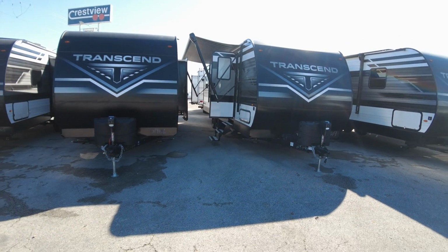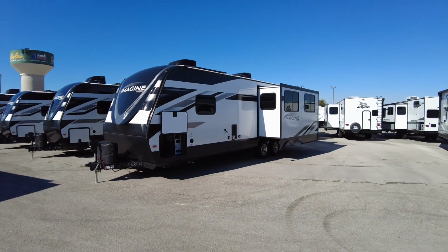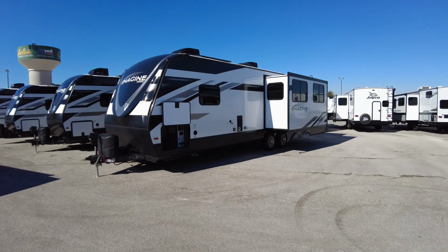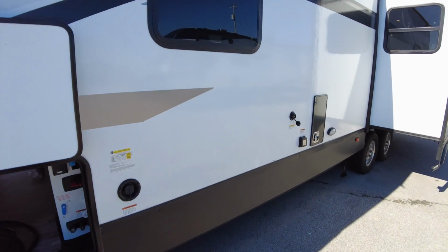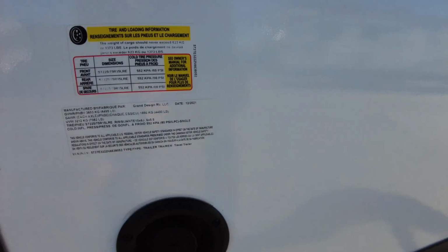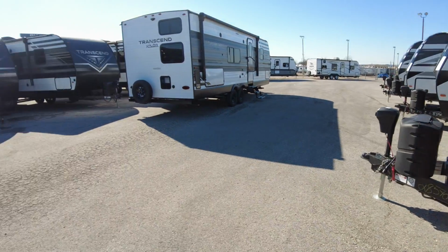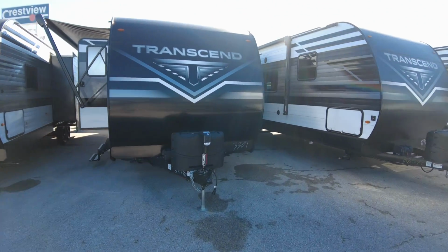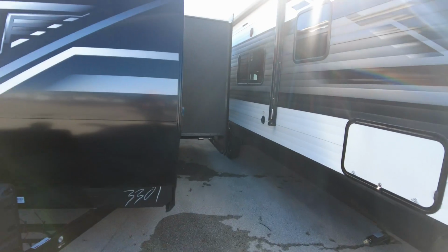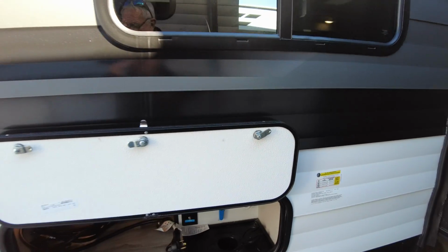The weights and measures you have on the brochures, you might not have an Imagine brochure there though. This one's a little bit less than 34 feet long if I remember right, and it weighs 7,082 pounds, and your Transcend is going to weigh probably a little bit less. This is the one, we'll go inside, but this is the one that had the bunk beds in the back. So this weighs about the same, 7,028 pounds.